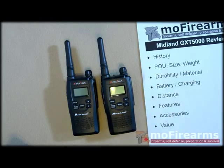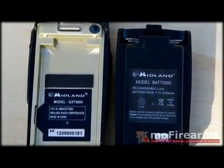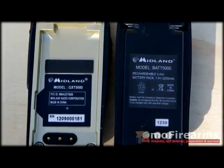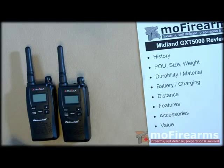Battery charging. First of all, the battery's 2200 milliamps. From what I've read, that's pretty large for a battery on a 2-way radio. And from what I know, they lasted a very long time. I really have no complaints about the length of these batteries for when I've used them. I only needed to charge them a few times.